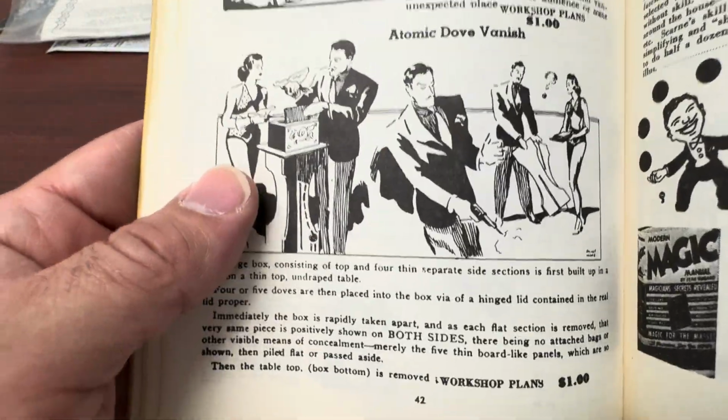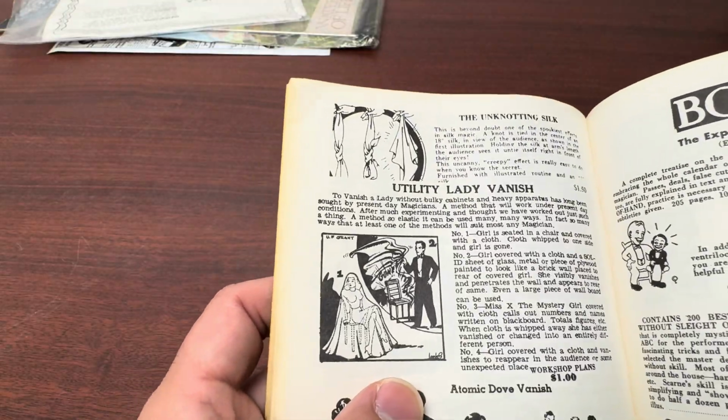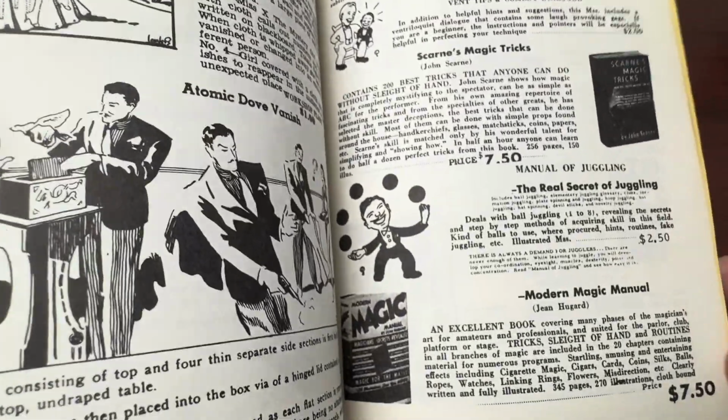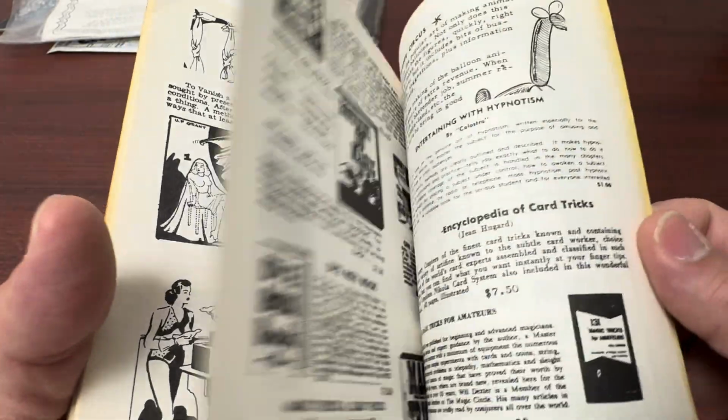Hey, listen, this catalog at least is very well done. If you get the one from LB, this guy just took and pasted up pages, and he did catalogs like this, but you could see the tape along the different items he pasted on there, which is very cheaply done.